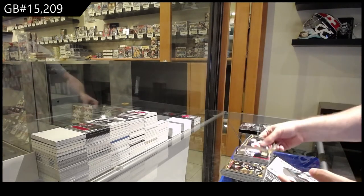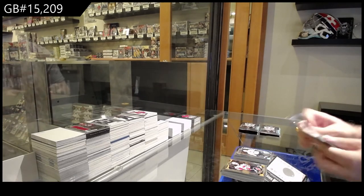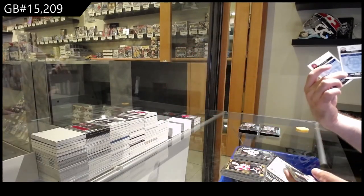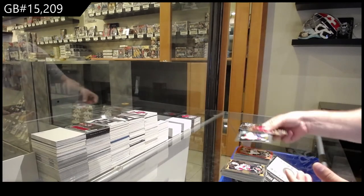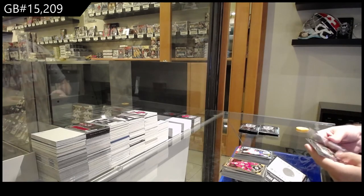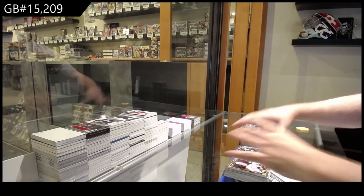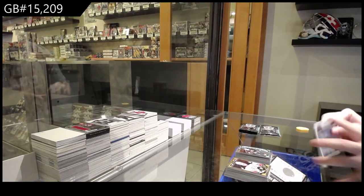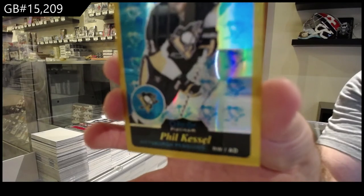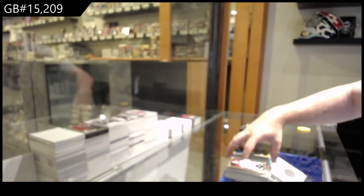Team logos of Jagr for the Panthers. Sprong for the Penguins. You got Sprong. Red Prism of Pastrnak, numbered to 149, for Boston. Mike McCarron for the Habs. Team logos of Modano for Dallas. Brock McGinn for Carolina. We've got a gold retro rainbow of Kessel for the Penguins, numbered to 149. Phil the Thrill Kessel.